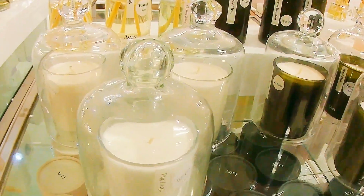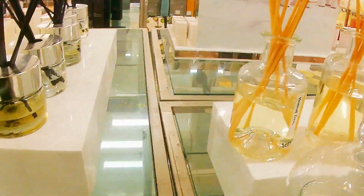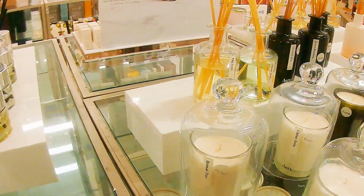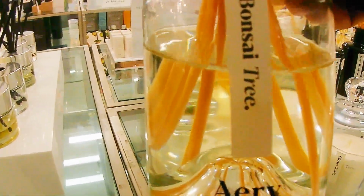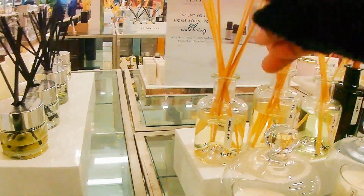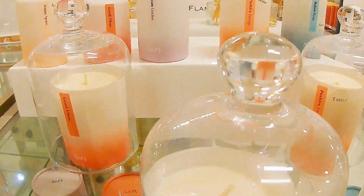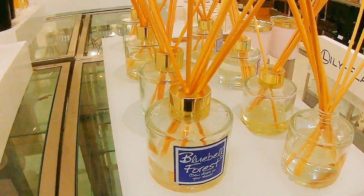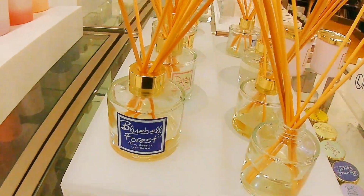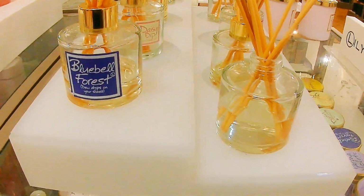Some nice smelly stuff here. Oh, it smells amazing over here. Absolutely amazing. Let me just smell this one. What's this one here? Wow, smells lovely. All different types here, as you can see. Interesting stuff, isn't it? Christmas, birthdays. Very nice indeed. Something that everyone would like, but you just have to know what scent they would like, depending on the person, I guess. Just have to take your guess and hope for the best.